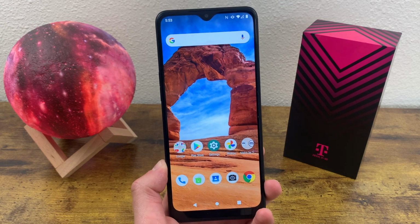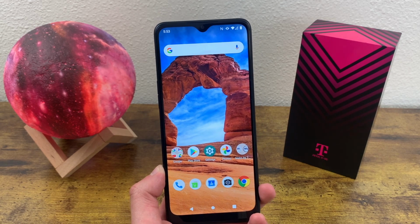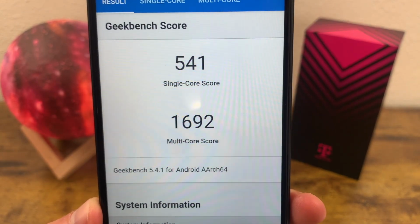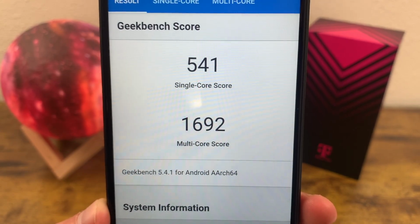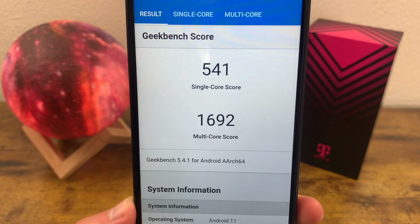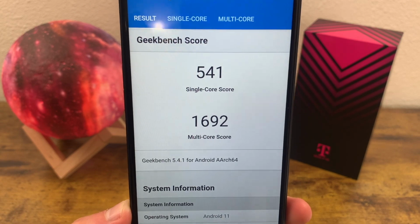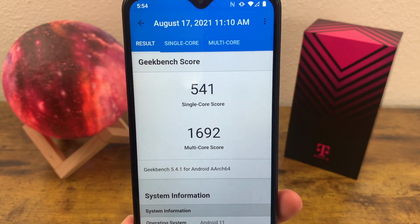Internally, this phone is getting 4 GB of RAM with the MediaTek Dimensity 700 processor. I ran a Geekbench 5 benchmark test on the phone and it came back with a single core score of 541 and a multi-core score of 1692. So for a phone in this price range, this is actually really impressive. It's a bit more powerful than some phones out there that are a little bit more expensive than this phone, but overall, this phone's gonna be able to do pretty much anything you want it to.